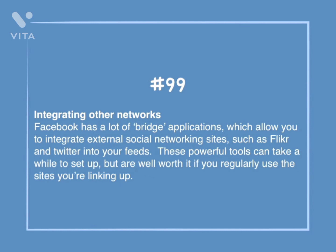Number 99, integrating other networks. Facebook has a lot of bridge applications, which allow you to integrate external social networking sites, such as Flickr and Twitter, into your feeds. These powerful tools can take a while to set up, but are well worth it if you regularly use the sites you're linking up.